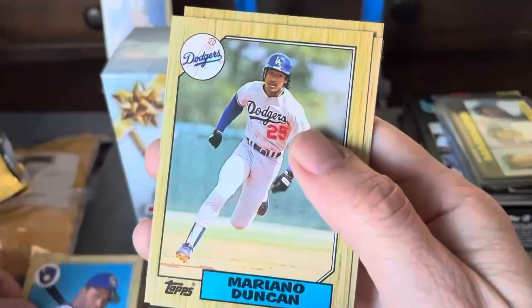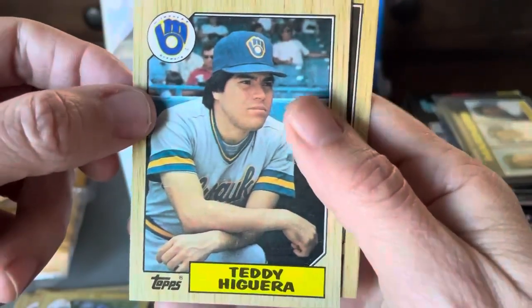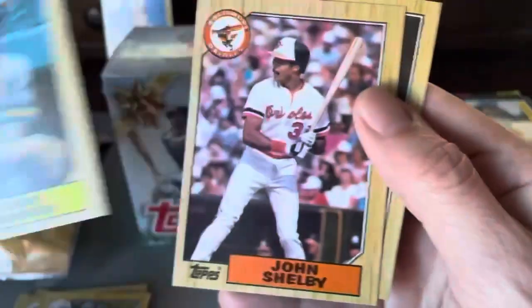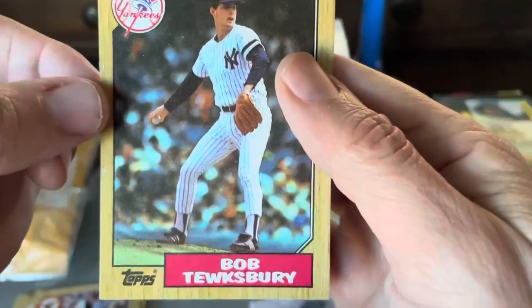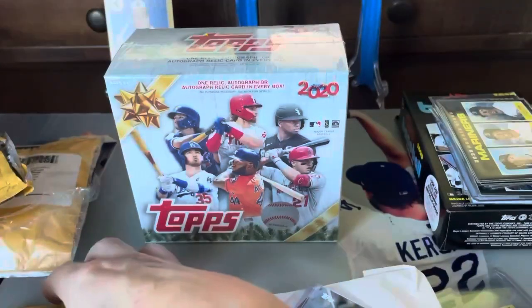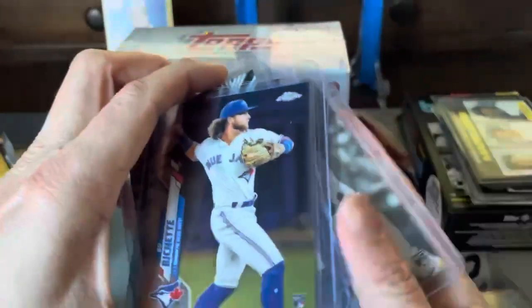Mike Felder, Mariano Duncan. For the Dodgers. Yep, Teddy Higuera was a great pitcher. I believe he won Cy Young one year. John T-Bone Shelby and Bob Tewksbury. Awesome. Awesome pack.